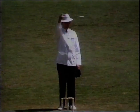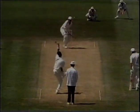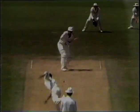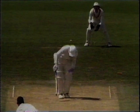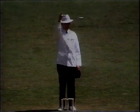Oh, kept low, right, LBW. Kept very low on him, and John Wright's gone for a duck as well. Well, John Wright feeling a bit aggrieved there. The ball keeping right low, hitting him on the ankle, almost, just above it. I bet he's saying to himself, how the heavens do you play this? Look at this, very straight. He plays back, short of a length. Oh, that's going under the stumps. That's not hitting him, is it? Very easy decision for the umpire.